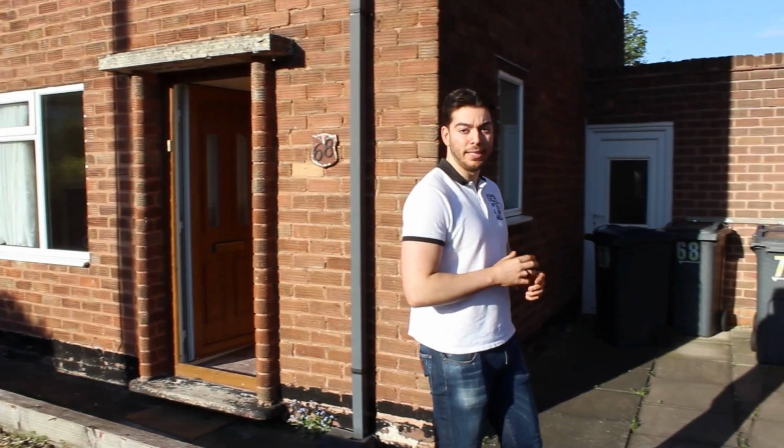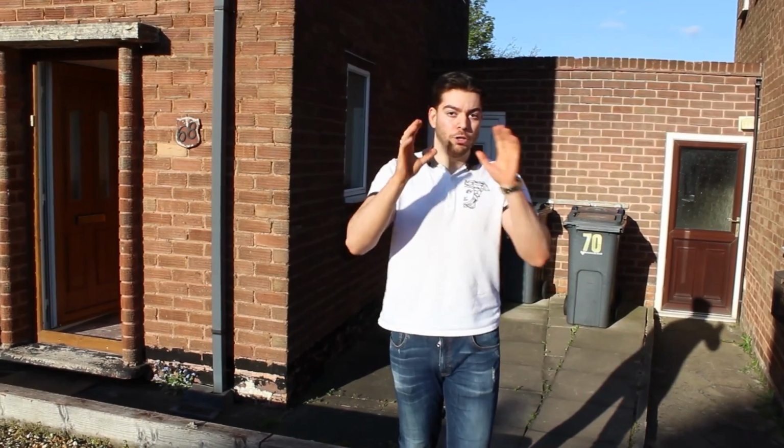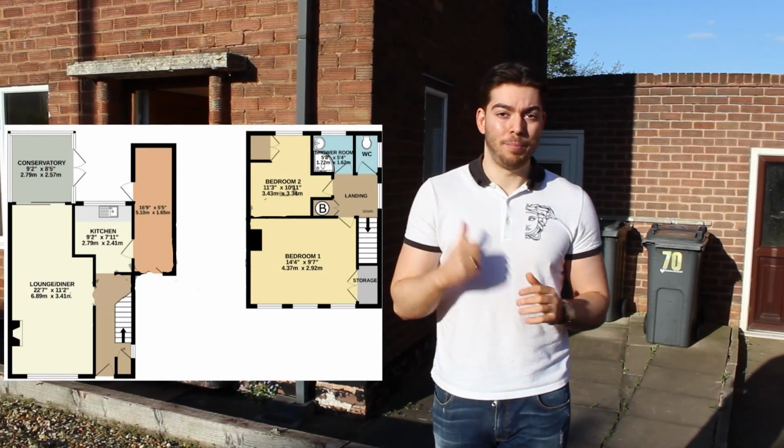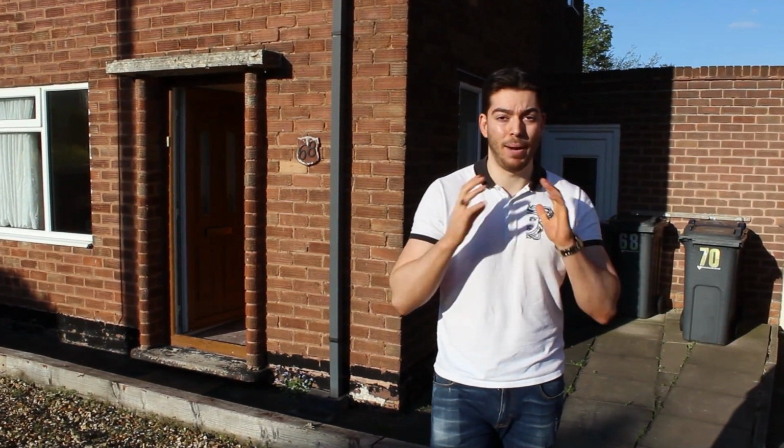So this property, quick breakdown. First of all, the floor plan will be on the screen in front of you. This is a 2-bed semi-detached property. It's got a huge open living and dining room. It's a blank canvas, ready for a full refurb. I'm talking new central heating, new electrics, new kitchen, you get the gist. So let's start off straight out here.